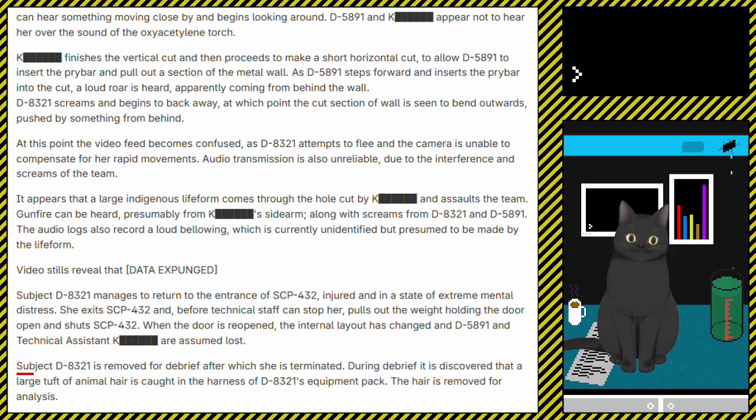During debrief, it is discovered that a large tuft of animal hair is caught in the harness of D8321's equipment pack. The hair is removed for analysis.